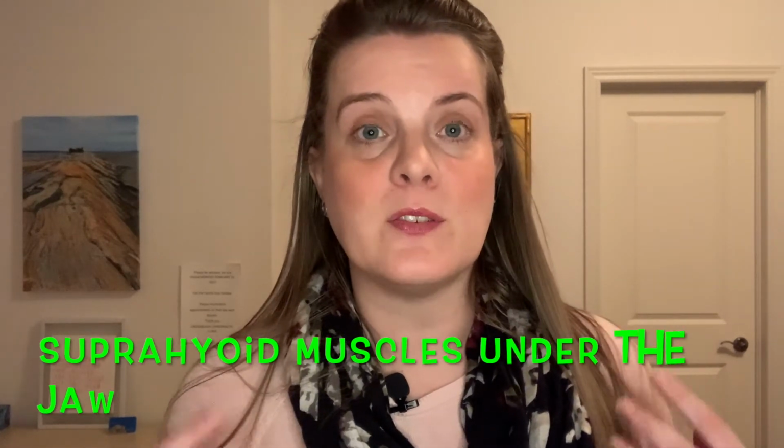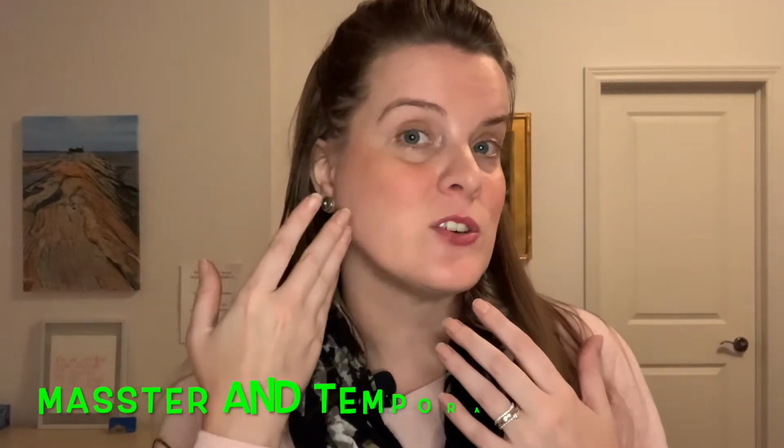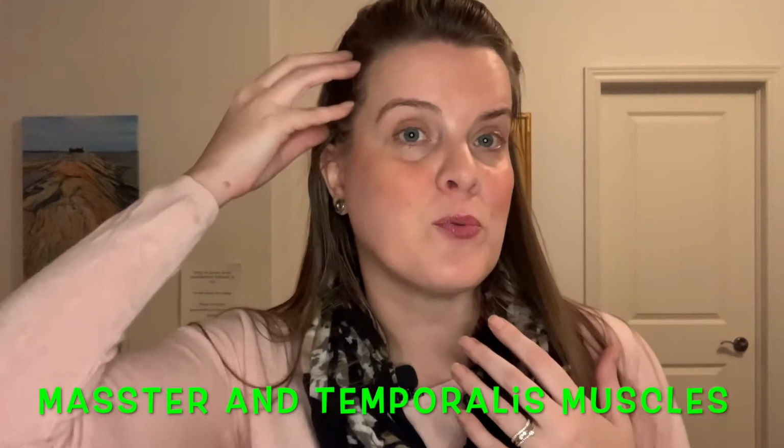Imbalanced muscle forces around the jaw, including the suprahyoid muscles, which are under the chin and are helpful to open the jaw, are usually weaker when compared to the masseter, which is a muscle in here, and the temporalis, which is above, actually at the side of your head. And these muscles are used to compress the jaw. So these muscles will be tighter, so they will be contracting and hypertonic, and so you'll be getting the pain and the issue inside the joint.